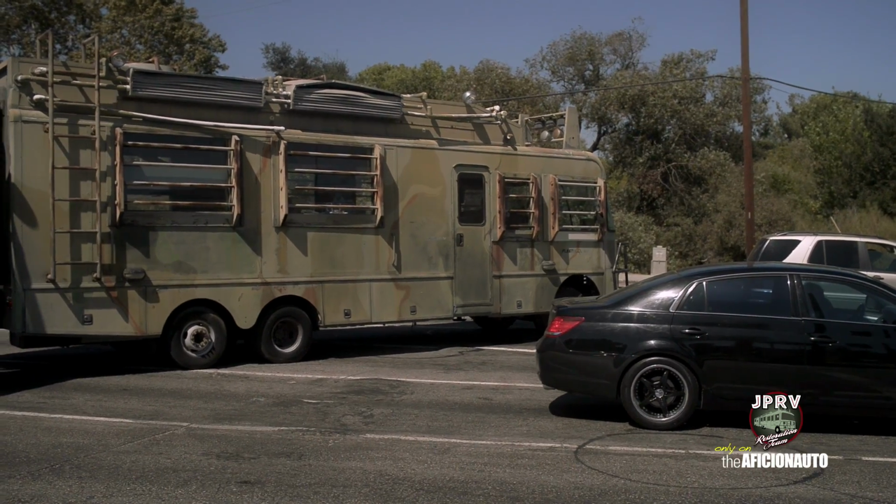That's how you spell roadblock. It's like playing with your little vehicles when you're a kid. Only these are the biggest vehicles you'll ever see and play with.